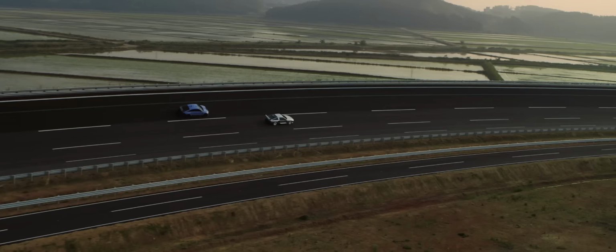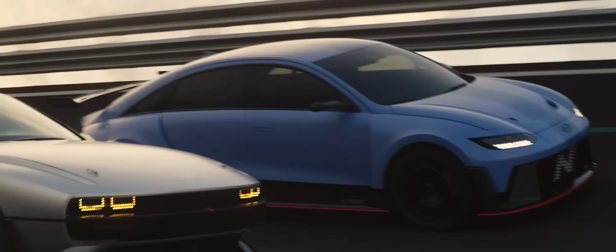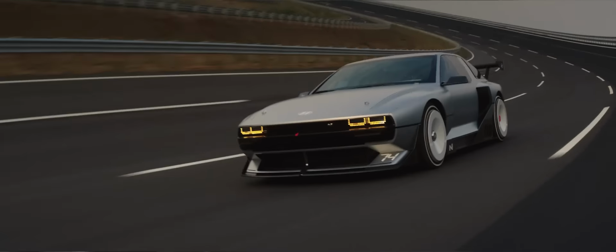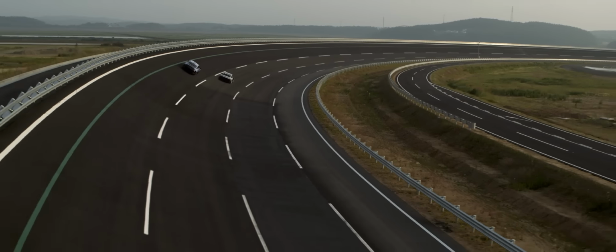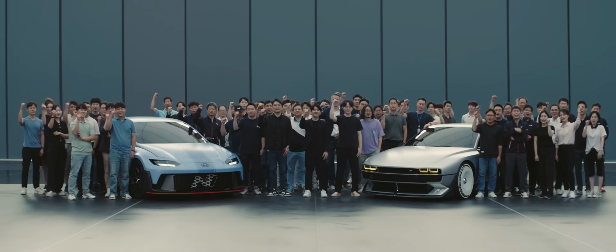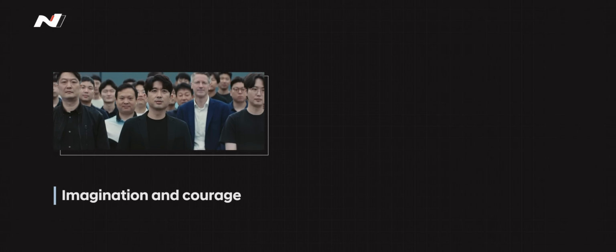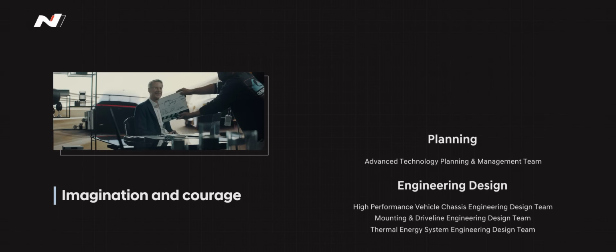The courage to pursue this mission and the ability to embrace imagination will open a new chapter of driving fun. Together, we are making it happen. And that's what N is all about. Imagination and courage. Action. Imagination and courage. Let's take some more. It's N.